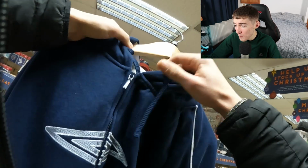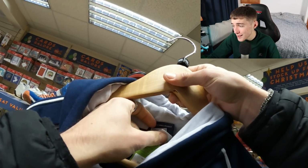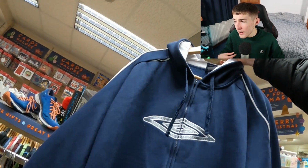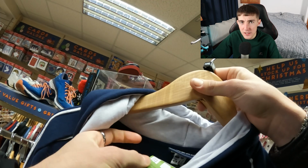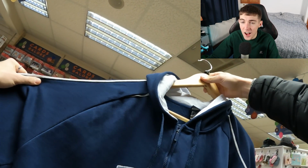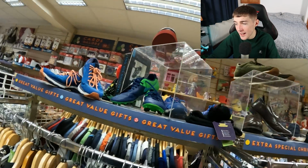And it was this Umbro jacket. Oh, this Umbro jacket looks so sick. It had the center Umbro logo. I did try and see if I was going to fit into it, and I was going to try and style it as a bit more of an oversized thing, but it was too far to even be called oversized. It was just too big.